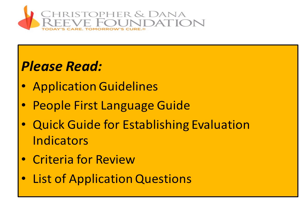So when you're on the page for High Impact Innovative Assistive Technology Grants, there's a lot of information. Near the bottom of the page, this is where the information is that I talked about before. We have application guidelines. We have the People First Language Guide, which is developed to help people writing grants for individuals with disabilities to be respectful in that language. The quick guide for establishing evaluation indicators, the criteria for review. That is also included in the application guidelines. And we have the list of application questions.